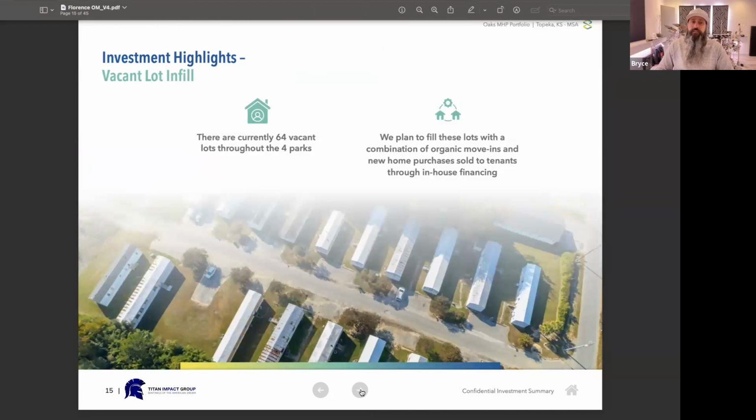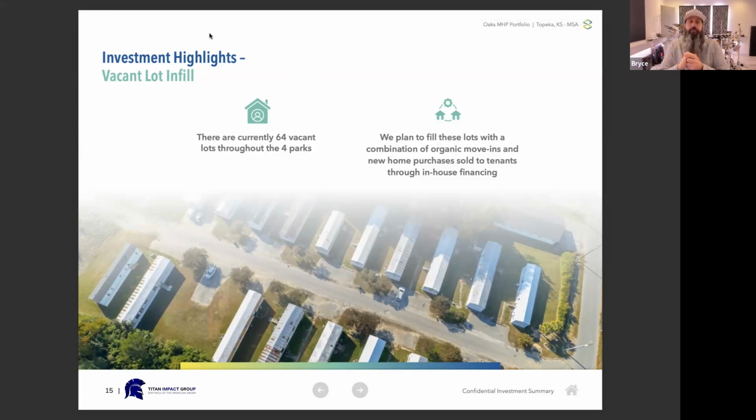And we have 64 vacant lots throughout the 4 parks. And like I said, we plan to fill these with either new homes, used homes, or organic move-ins. And we've had a lot of luck in the South Carolina markets of bringing in organic move-ins. An organic move-in is, hey, hello, tenant, you would like to move into our community, and you would like to bring your home into our community as well.